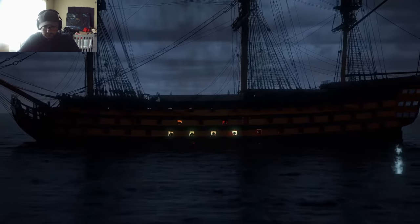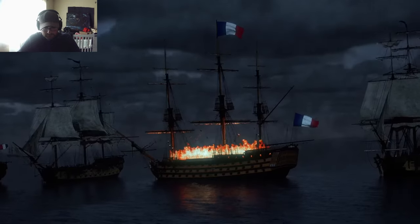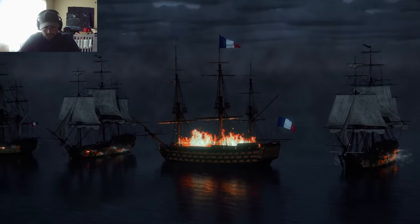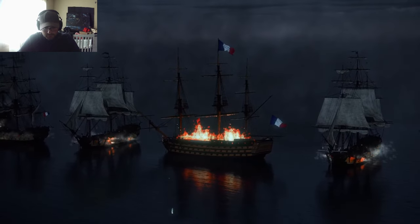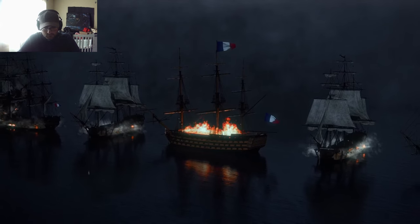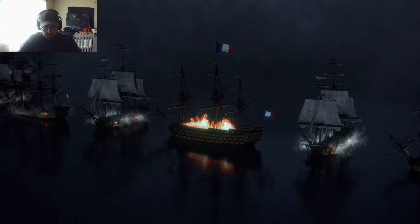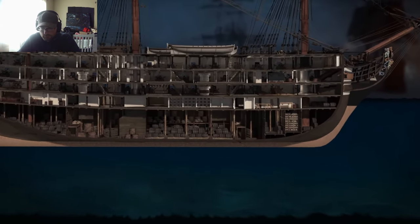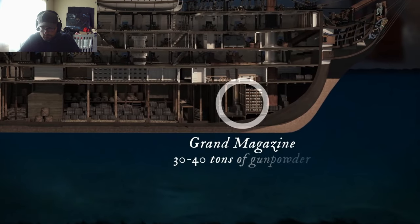Minutes later, the flicker of flames is seen through the lower deck gun ports of L'Orient. The fire spreads deck by deck until the massive French flagship is ablaze from stem to stern. Every onlooker knows that deep within L'Orient's hold lies her grand magazine, containing 30 to 40 tons of gunpowder.